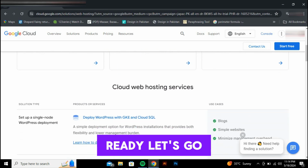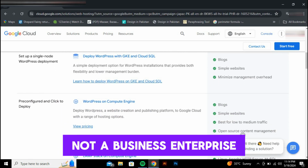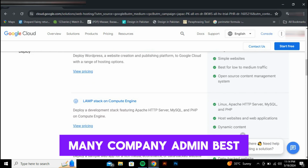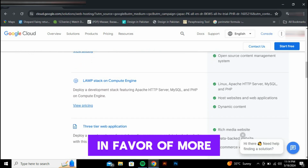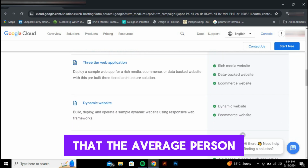Ready? Let's go. I'm approaching this from a consumer perspective, not a business enterprise. For you IT folks, you'll notice that I'm skipping over many company admin best practices in favor of more practical trust reduction practices that the average person can use.